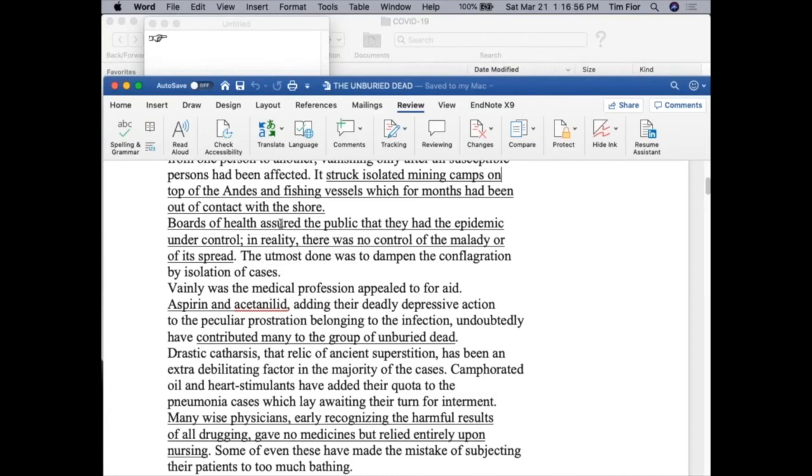Boards of Health assured the public they had the epidemic under control. There was no control. I think the public health officials seem to be pretty tenuous this time. They realized this could be bad because in China it was so bad and so many people died. And now in Italy, they're having the same experience, and actually in Italy now, they have more deaths than in China.